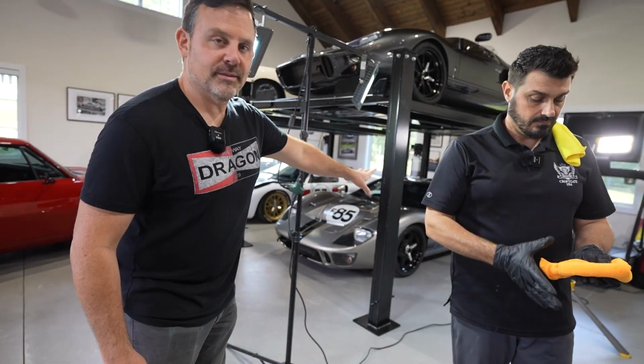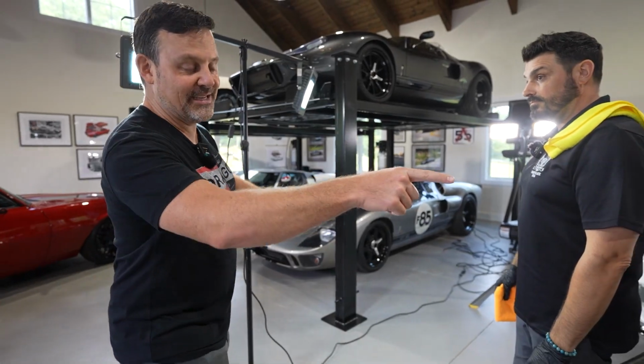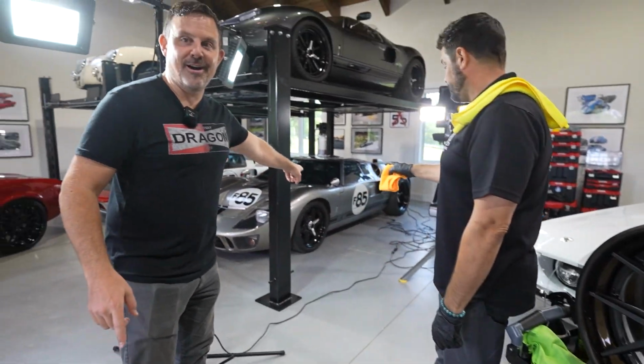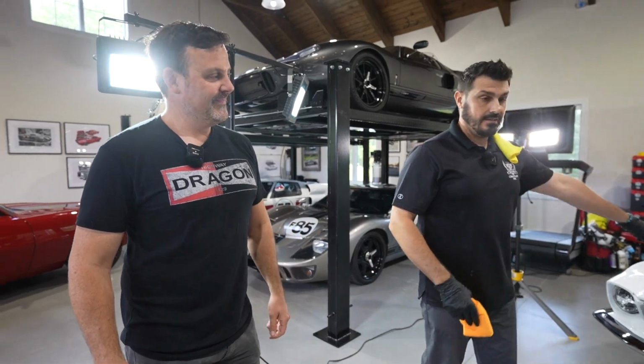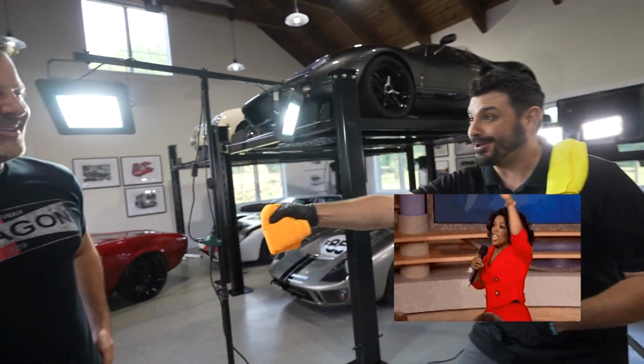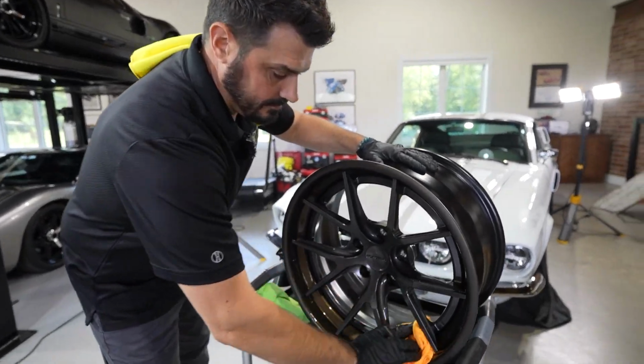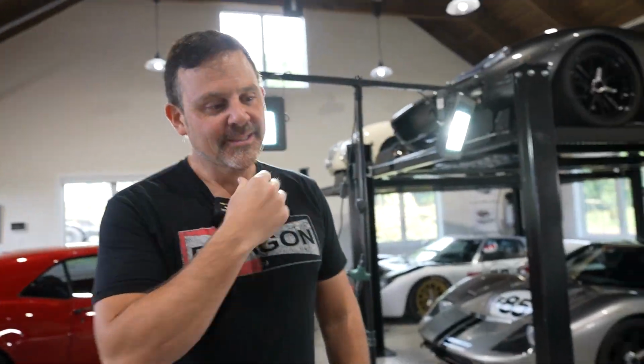Forge Line, this is a project car. We need you, Forge Line, because I want those exact wheels with a center lock for that car. And then a third set for this car. You get a wheel, you get a wheel, you get a wheel. All right, so when Forge Line finds out what that Mustang is, man, they might be able to.